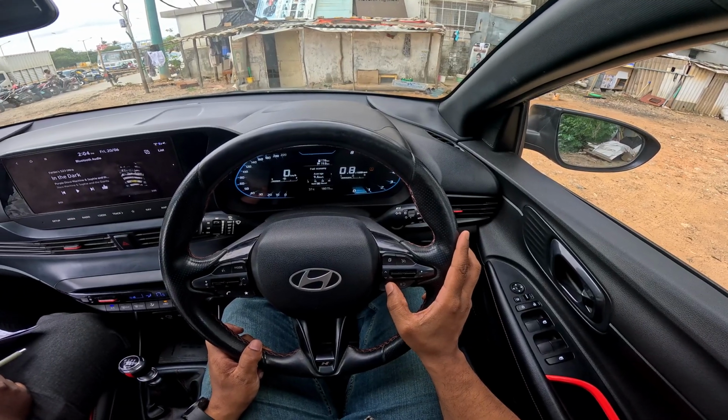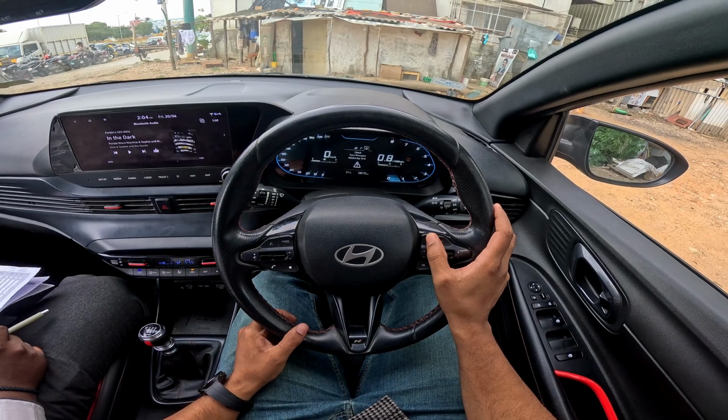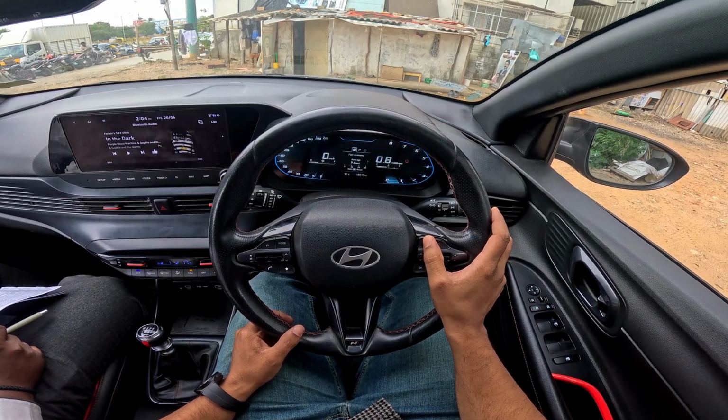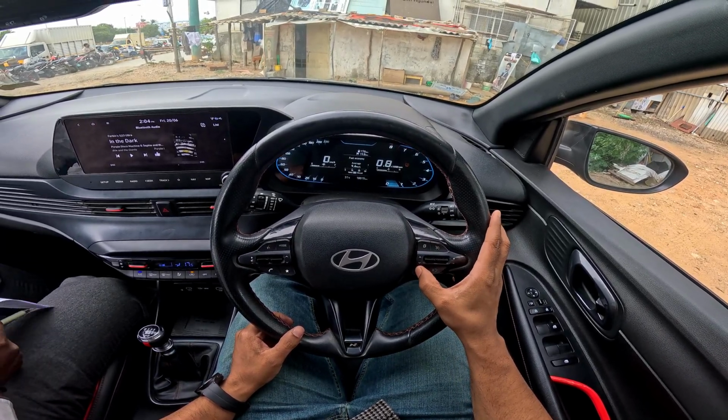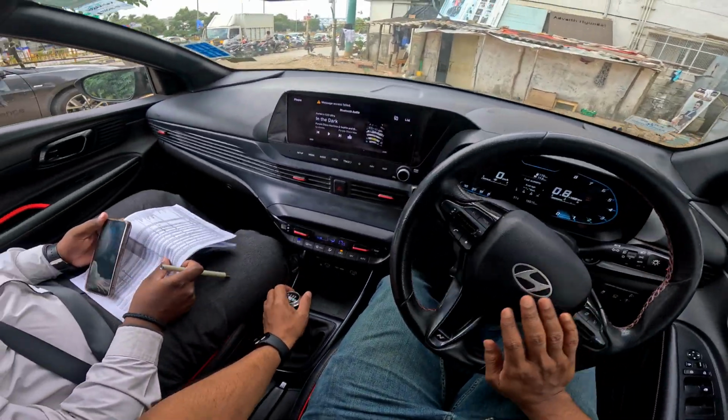The steering mounted controls are easy to use. The MID is 10.25 inches and the information displayed is crisp, and I like the graphics. And I'm just resetting the trip and fuel economy. I'll be driving this car for 10 kilometers.